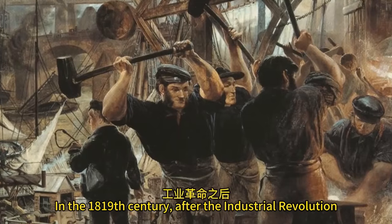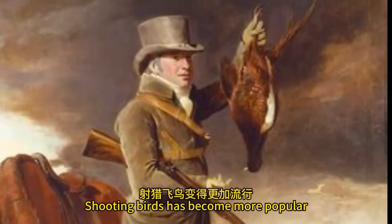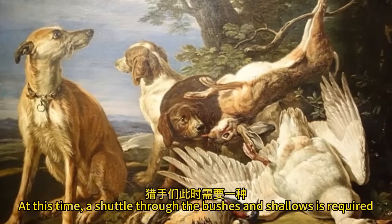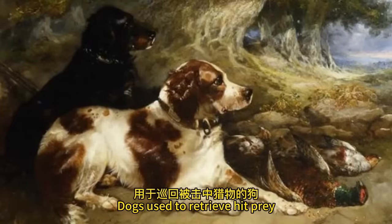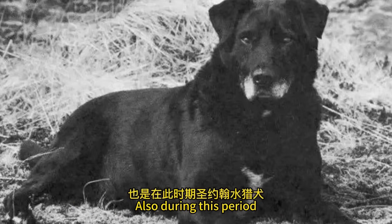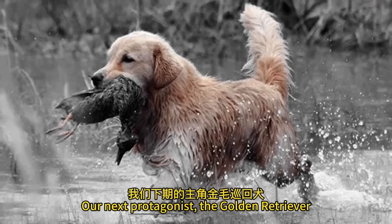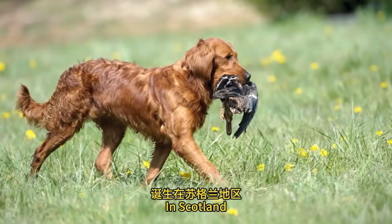In the 18th and 19th centuries, after the Industrial Revolution, with the development and improvement of shotguns, shooting birds became more popular. Young chickens and various waterfowl species became some of Britain's iconic prey. Hunters at this time required dogs that could shuttle through the bushes and shallows to retrieve hit prey. In this context, retrievers and water hounds began to appear. Also, during this period, the St. John's Water Spaniel, the ancestor of the Labrador, was introduced to England. Our next protagonist, the Golden Retriever, was born during this period in Scotland.